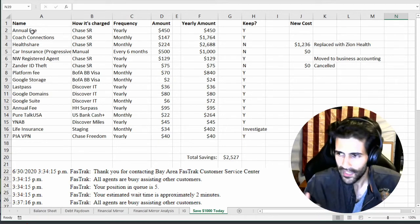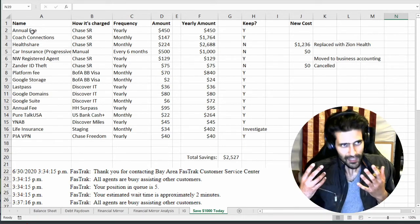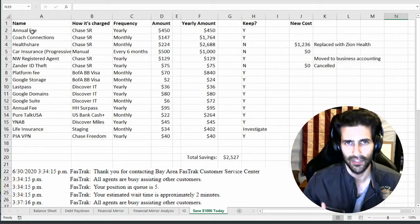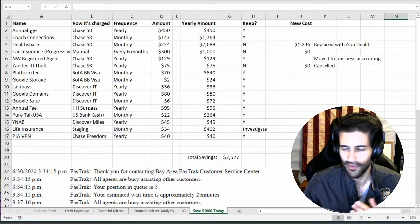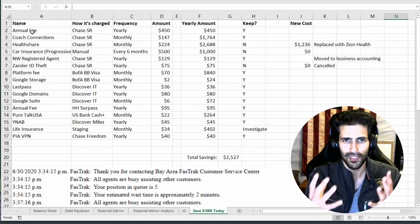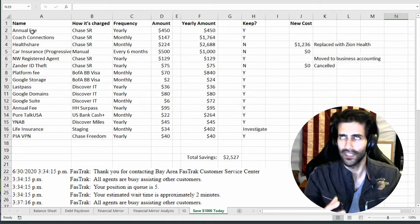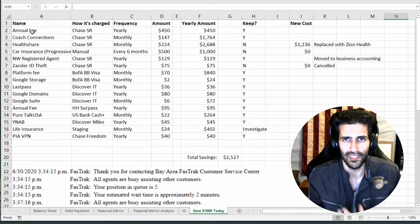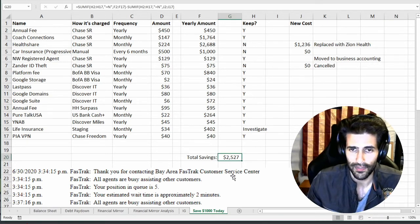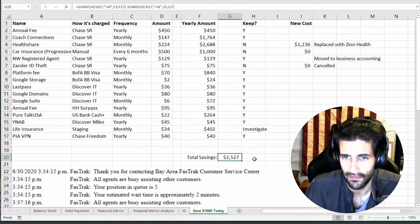Now, you can only do this to a certain extent, but the point of this is the same reason that we do the financial mirror. It's exactly the same reason. In a way, it's exactly the same thing. Because you look at where your money is going, and then you ask yourself, do I want this? Do I need it? Is it helping me? And if the answer is no to those questions, then you don't keep it. You get rid of it. You stop using it. So I think that's pretty cool, $25.27, just from a couple hours of work today.